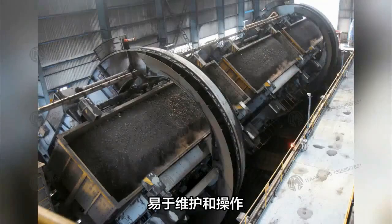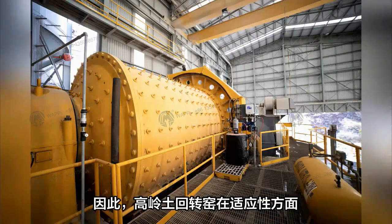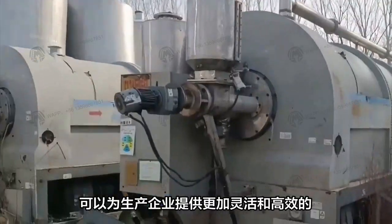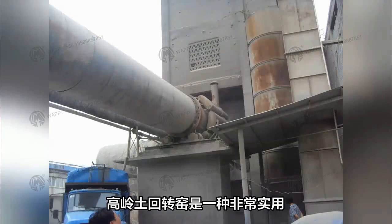At the same time, the structure of the equipment is simple, easy to maintain and operate, and can minimize production and maintenance costs. Therefore, the Kaolin Rotary Kiln also has very obvious advantages in adaptability and can provide production enterprises with more flexible and efficient solutions.